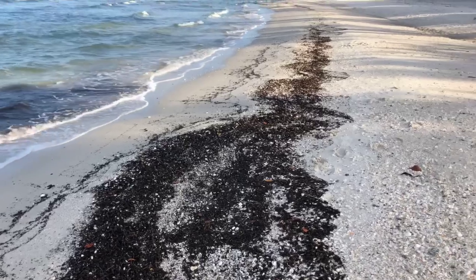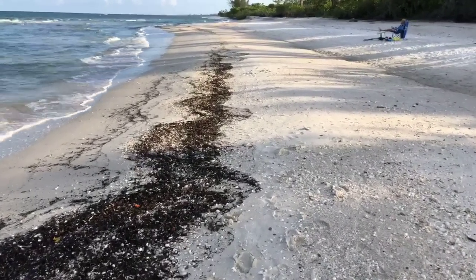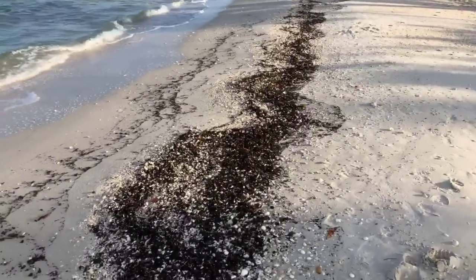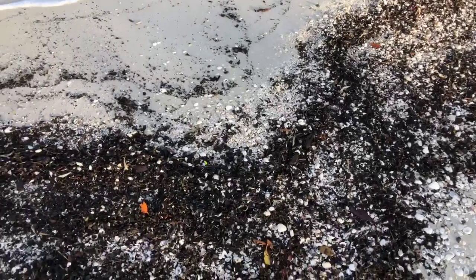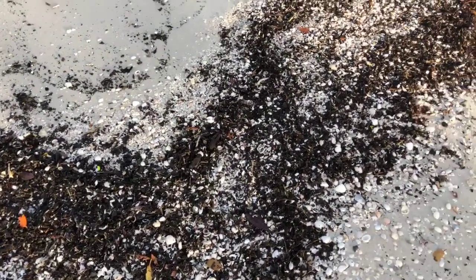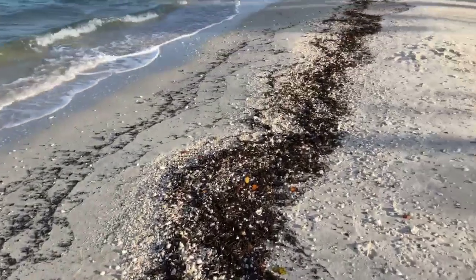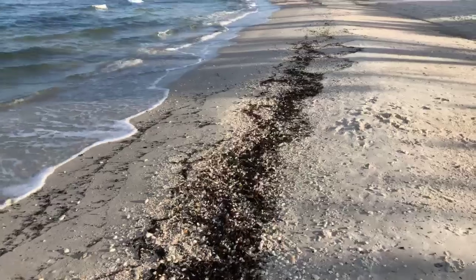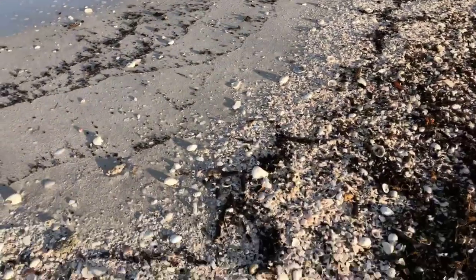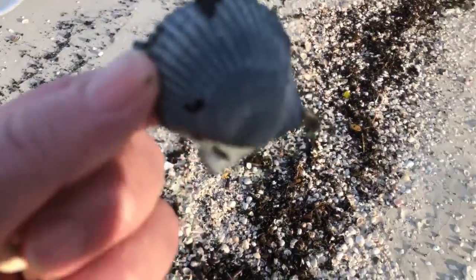Looks like another good morning for Scott and Linda out here. They're gonna have to do some searching. A lot of shells buried here, and amongst all this debris here. There's a nice little black scallop shell. The black scallop.